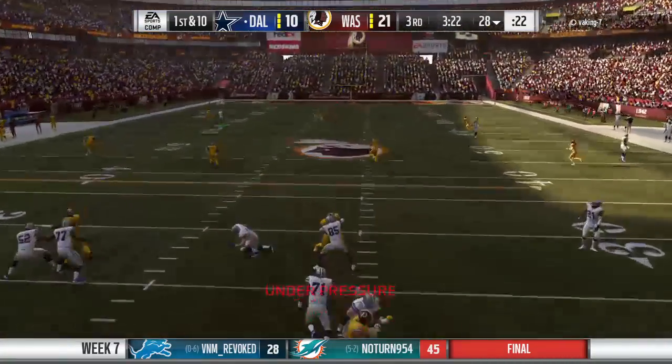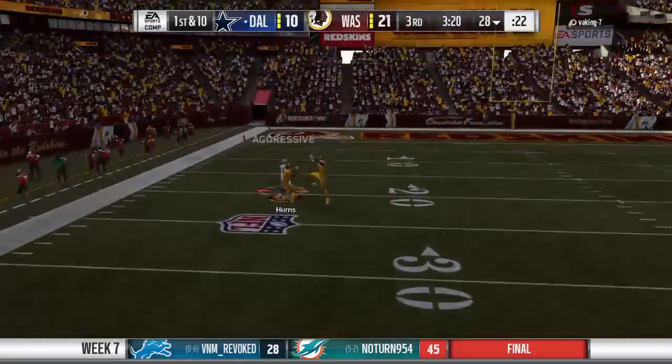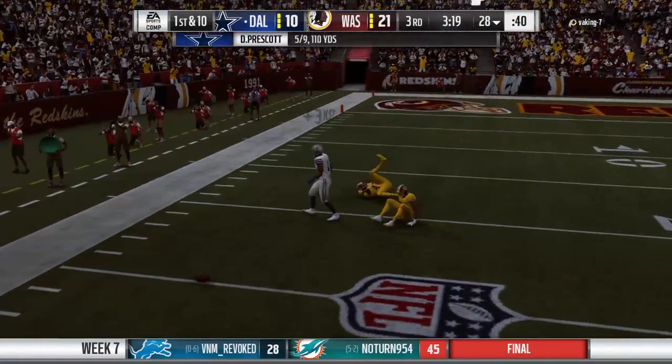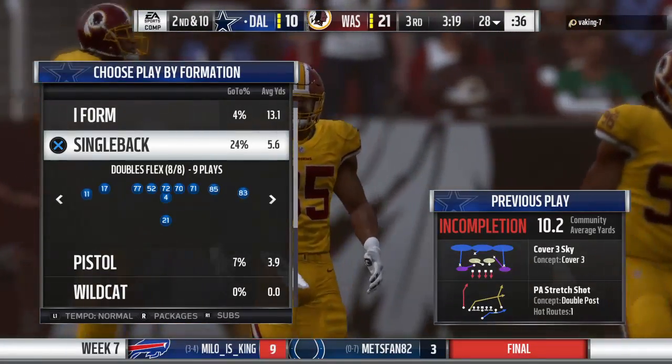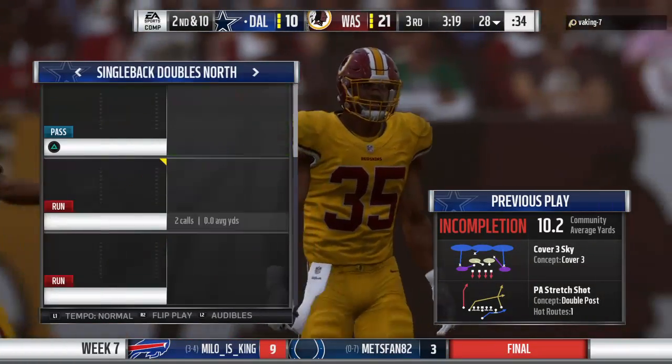See what they have up their sleeve. Airing it out for Hearns. And he bats it away, and it falls down incomplete. He was looking to get it to Allen Hearns that time. That'll bring up second down.